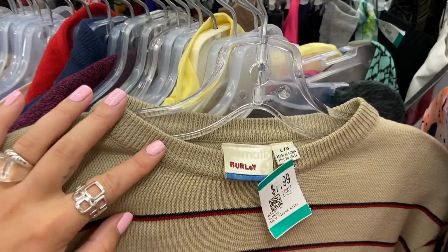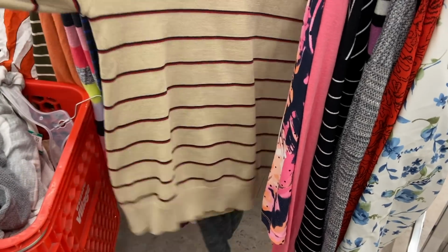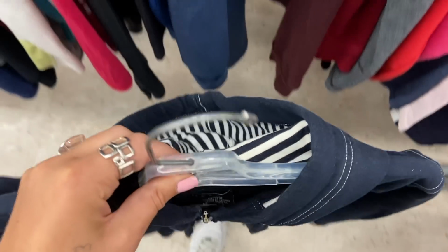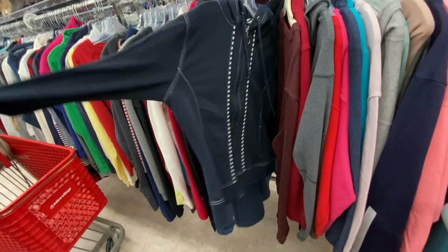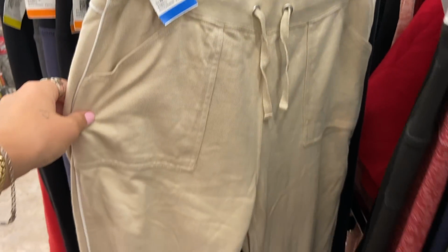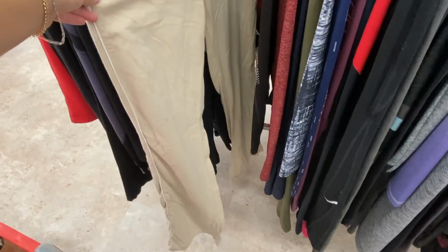This definitely reminds me of a sweater that Stussy would sell. You can literally see me do kind of a double take. I move on and then I'm like, wait a minute, is that really cute? Is it? Stripes were just calling me during this thrift trip. I found these Jacob tan track pants, but they were very high-waisted.